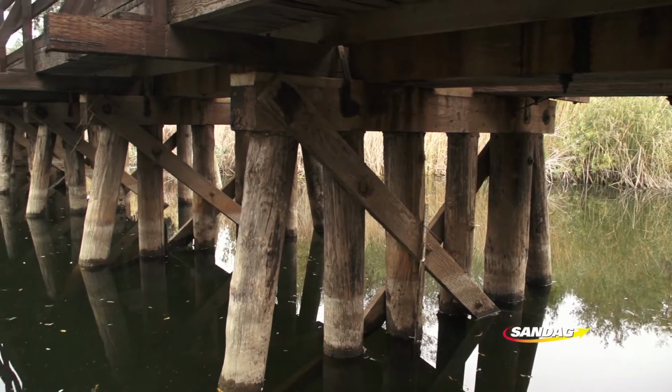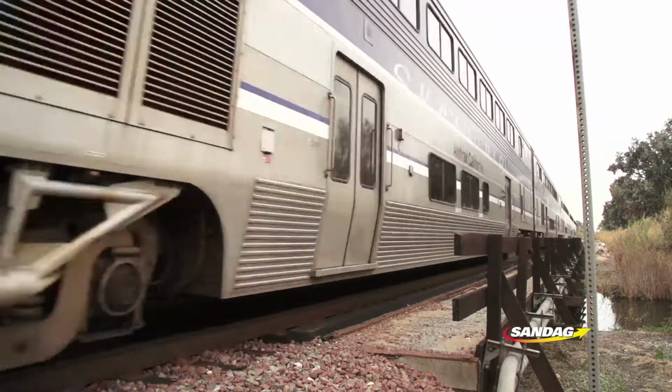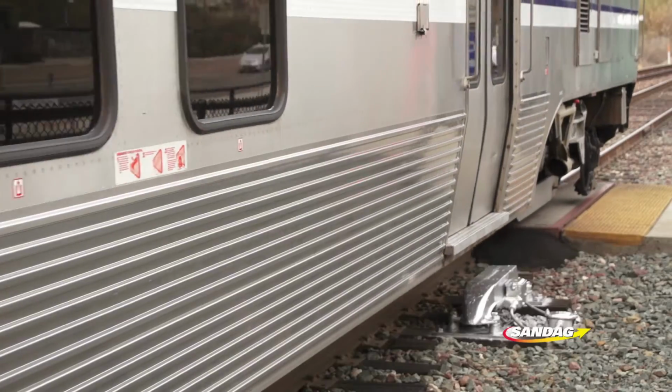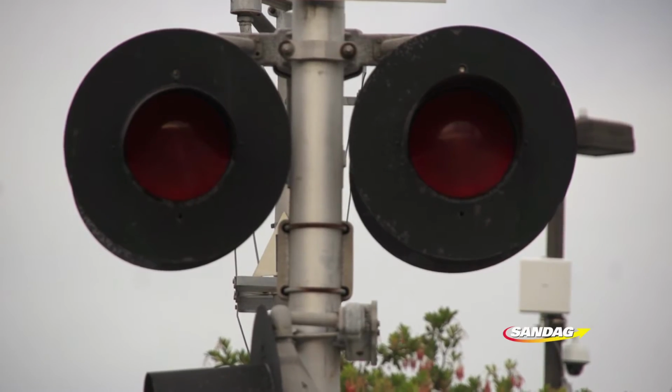When Sorrento Valley and other double track projects along the corridor are completed, trains will run more efficiently and more often. We'll be able to run Coaster trains at 20-minute headways in the morning peak and in the afternoon peak, compared to the 3/4 of an hour headways that are currently in place.